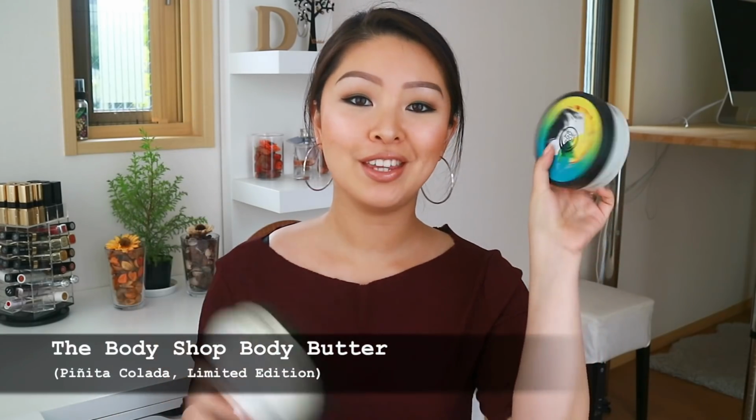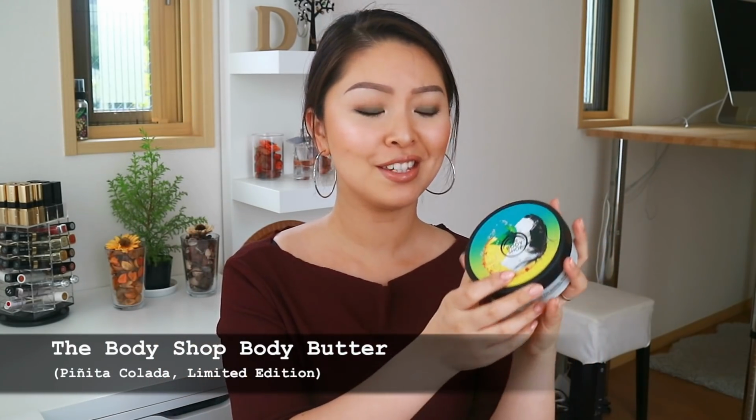This one is the Piña Colada one. I think it's the limited edition from last summer. So how come it's still here? I think I bought 2 or 3 in one shot and that's probably the last one. If you really like the Brazilian Bum Cream, I think it smells a little bit similar. So it's very coconutty, pineapple, like a tropical vacation.